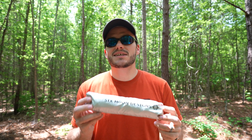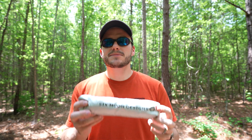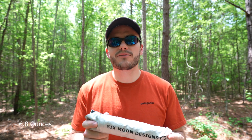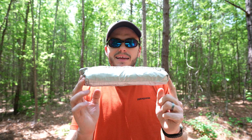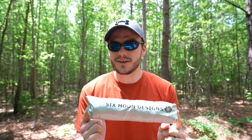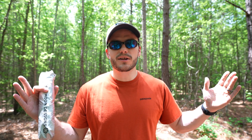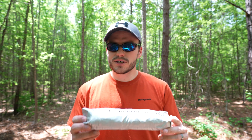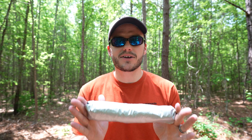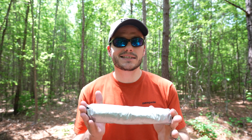Okay, so both of these companies have multiple versions, but I picked the one that was comparable for both of them. The first one is the Six Moon Designs Silver Shadow Mini. This comes in at 6.8 ounces, and I think I got it on Garage Grown Gear for $40. This one is 10 inches when it's folded down, and when it's fully extended, it's 20.5 inches. The spread of the umbrella top itself is, I think, right at 38 inches. Now, you obviously see how easy this compacts down, so it's easy to sit in your pack and not take up a lot of room.